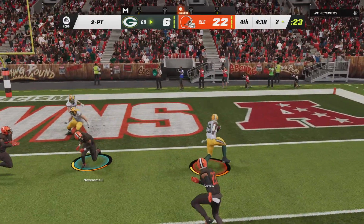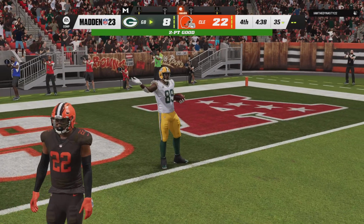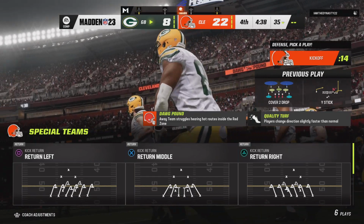Rodgers will throw for it. That's caught at the 2. And he is going to get in there for the 2 points to make this a 12-point game. He hits the big target for the 2-point try.